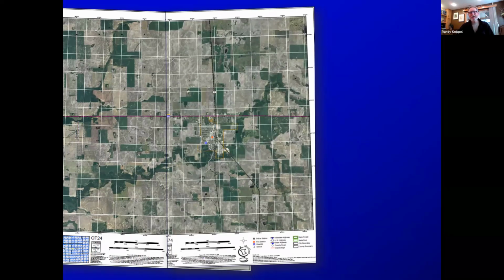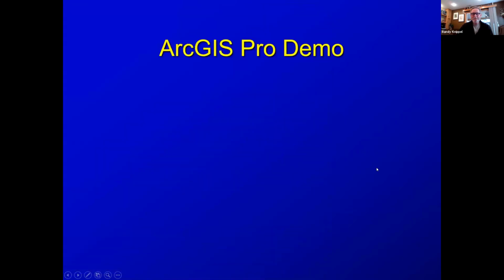ArcGIS Pro labels it properly. It looks weird for some people, but that's just the reality. It's just a training issue and a cartographic issue, but it's not an insurmountable problem. It's certainly nothing that should be considered an obstacle.